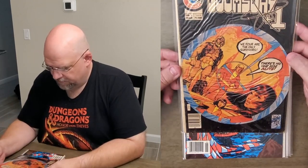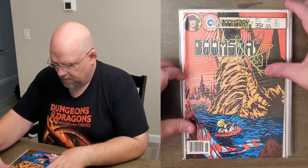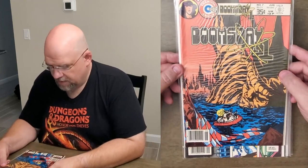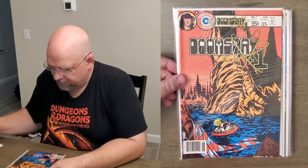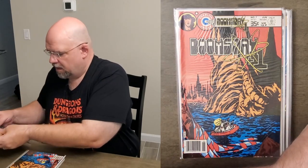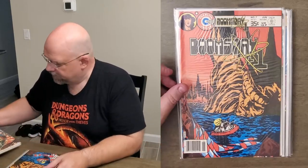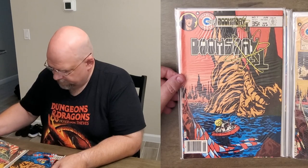Number 5. Number 7. It looks like number 7 is a copy of number 1. This one has the UK 12P on it, which I don't see on this one. So it must be an overseas print. It is a little bit different.